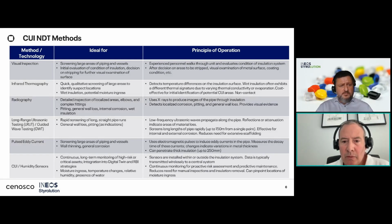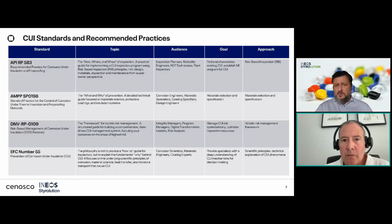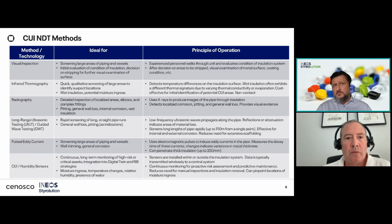So I think that wraps up a little bit what you can do when you're looking for corrosion under insulation, but we also have the topic of what you can do in order to delay corrosion under insulation, and that would be to have a proper insulation system in place.